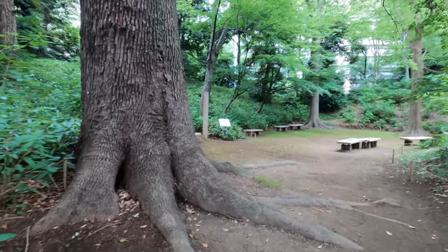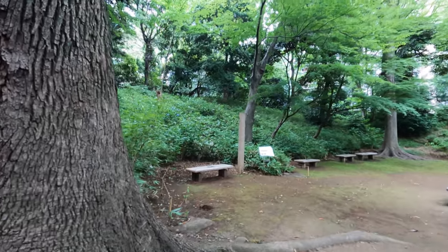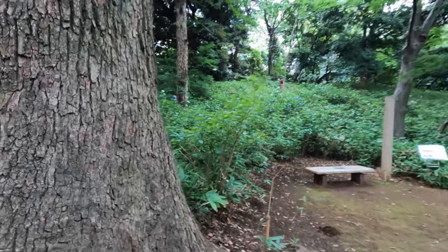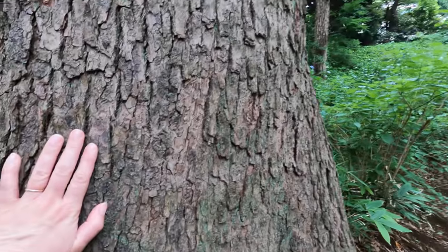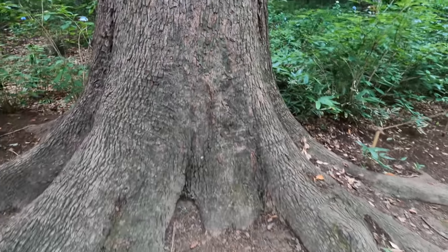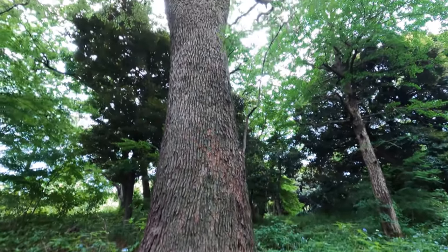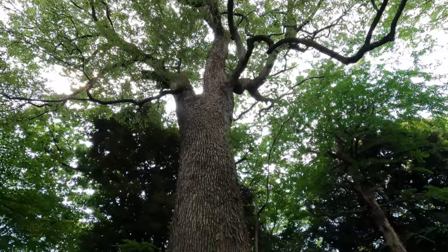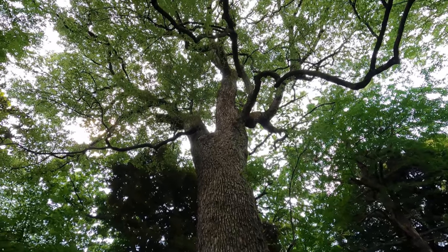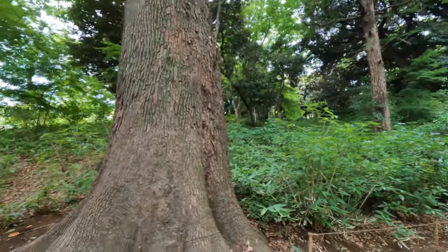This area is often overlooked by tourists. Such a big tree. It's a Kusunoki camphor tree.